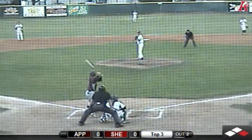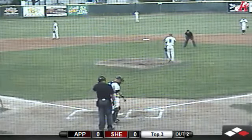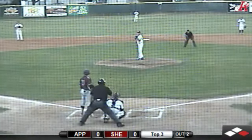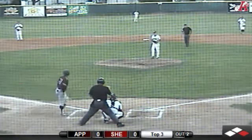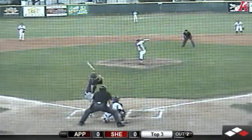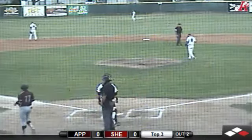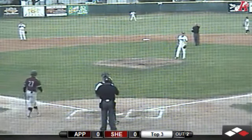The count is now 1-2 to Watkins. That was a curve that Watkins had to hold back on, and it's 2-2. So the 2-2 pitch swung on and lifted foul. This one may be playable, but it goes out of play. Olsen was hustling after it, but it went over the fence, over the right field line. So it remains 2 balls and 2 strikes.